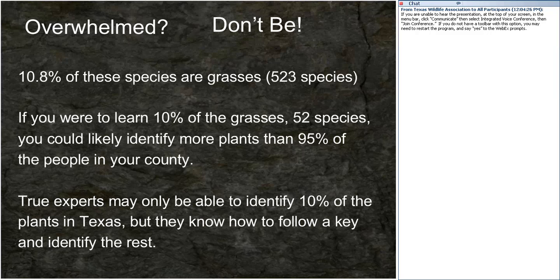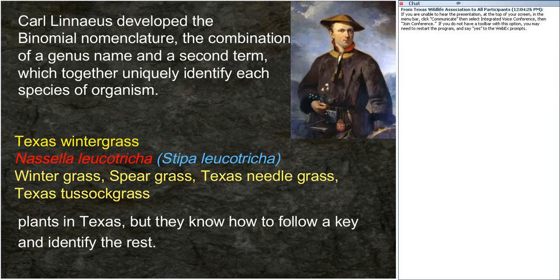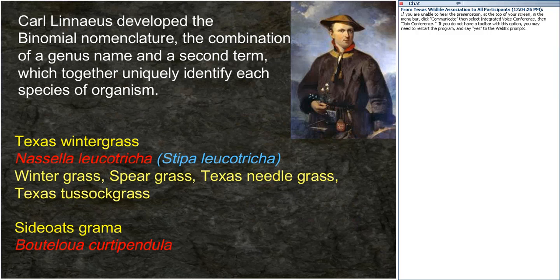As we go back and learn about our plant naming, Carl Linnaeus developed what he called the binomial nomenclature that has a first name and a last name, a genus and a species name, for all the organisms. He did this for animals and for plants. Here, Nassella leucotricha, how it's listed since about 2000. But if you're older than 45 or so, you probably learned it as Stipa leucotricha. So it has one scientific name, but as you notice in the next line, there are several common names: wintergrass, speargrass, Texas needlegrass. And this will be the one and only time you'll hear me call it Texas tussock grass, because I don't believe we're in Russia, we're in Texas.